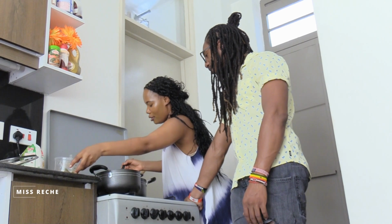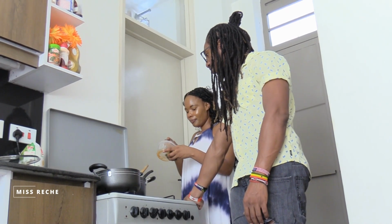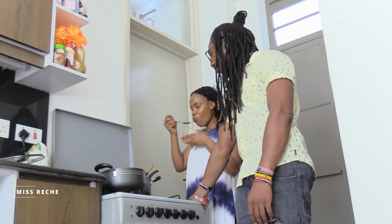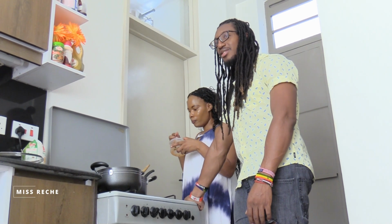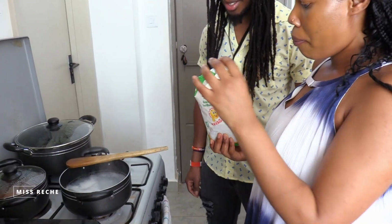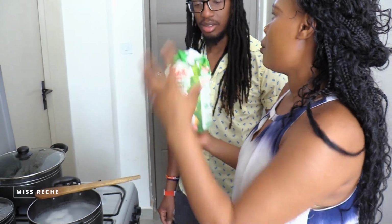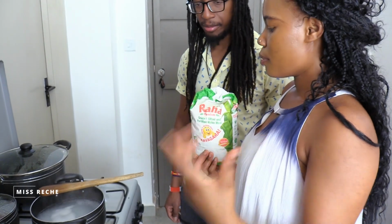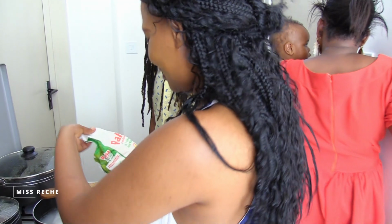Have to ensure the salt is straight cut. I don't want you to move now. Now this is gonna turn powder. About the flour, you have to put it in little by little. If you pour it all at once, if you overuse the flour, the ugali will be hard and it will not be ugali. It will look like something else.